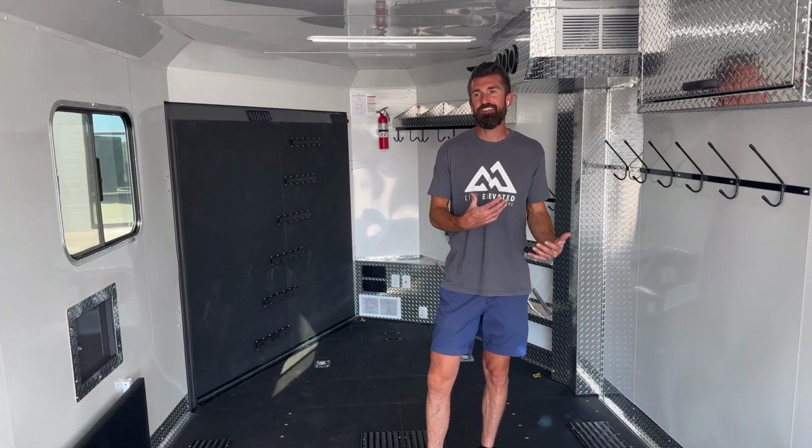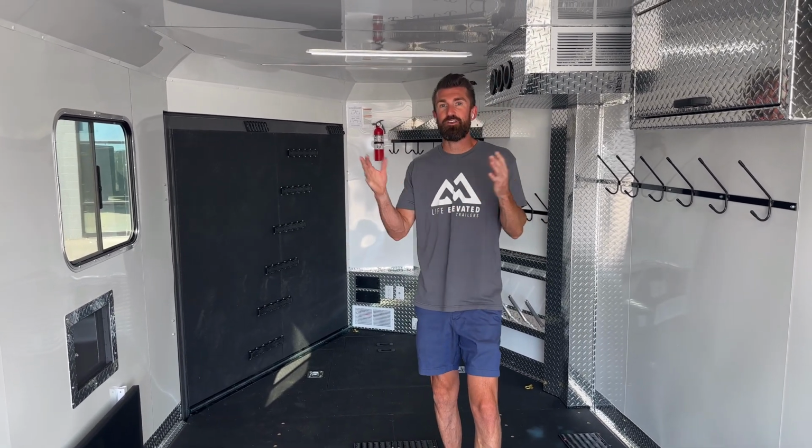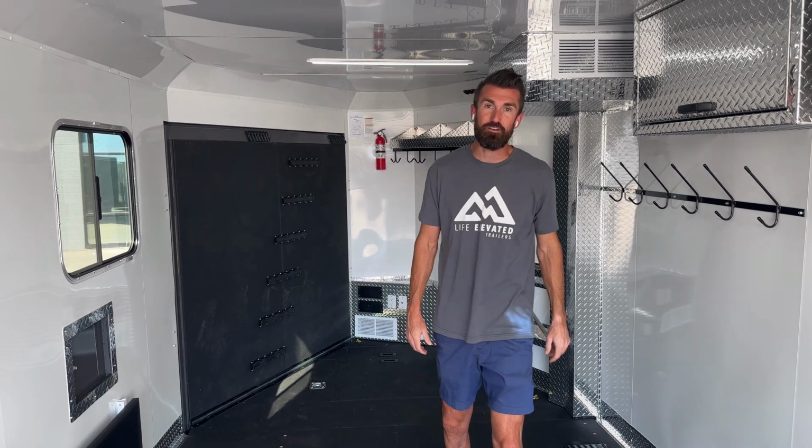So for a lot of us that snowmobile that are looking to have our stuff dry, looking to have our stuff warm, looking to have our stuff charged, but don't care about all the frou-frou stuff, that's where this value package is a sneaky good deal because it comes in for quite a bit less money, but gives you overall the exact same experience. So for 2024, do not sleep on the value package.